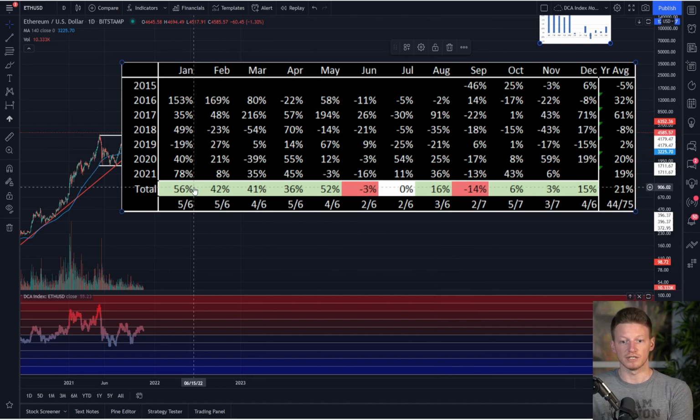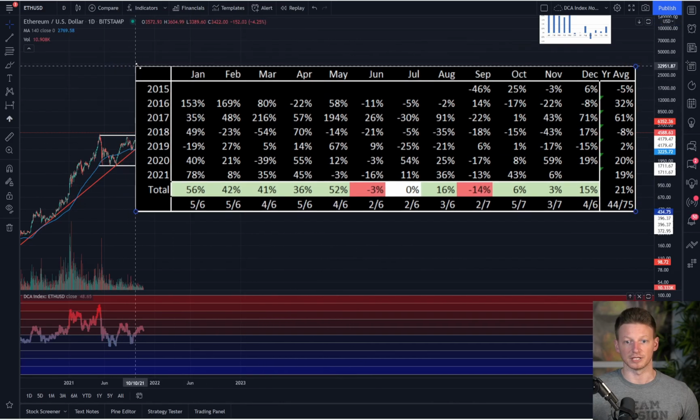So the first thing you'll notice is that the first half of the year is a very, very good time for Ethereum in general. 56% in January on average, 42% in February, 41% in March, 36% in April, 52% in May. And almost every single one of these months, so 5 out of 6, 5 out of 6, 4 out of 6, 5 out of 6, 4 out of 6, these are all green months for Ethereum typically.